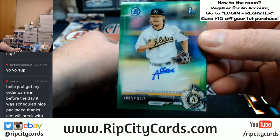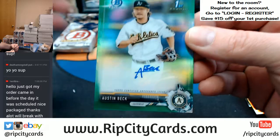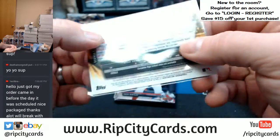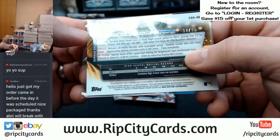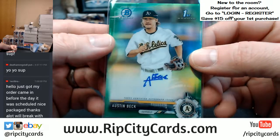Green refractor autograph for the Oakland A's, Austin Beck. That's his first Bowman autograph. What do we know about Beck? Sixth overall pick. 5'11", 175. Righty. Nice card.